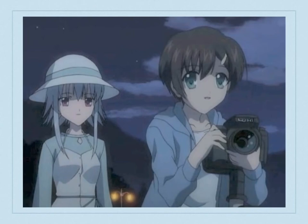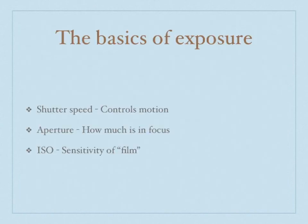Okay, so some of you, this will be old hat, but for some of you it isn't, so we're going to go through it. Basics of exposure. Exposure means getting the picture on the film or the digital sensor with the correct, or desired, lighting. And that consists of three elements. There's shutter speed, or how much time the digital sensor is exposed to the light. There's aperture, which is how wide or narrow the lens hole is. And finally, there's ISO, which is basically how sensitive your digital camera sensor is.